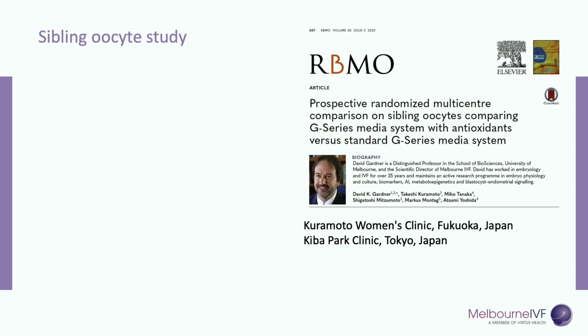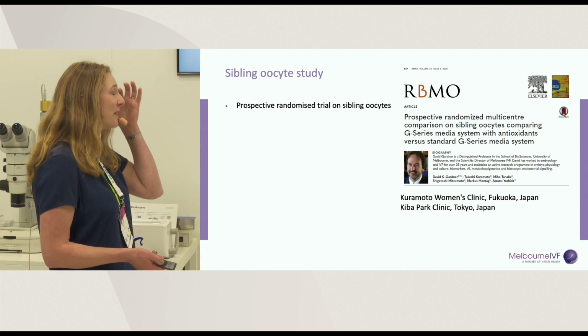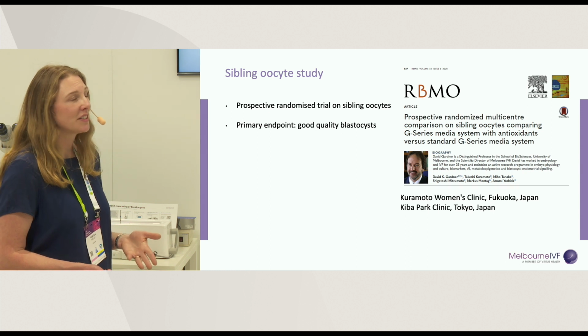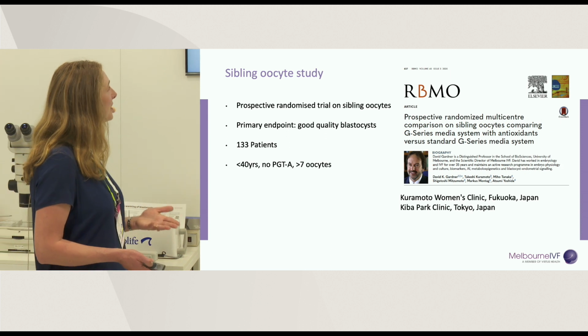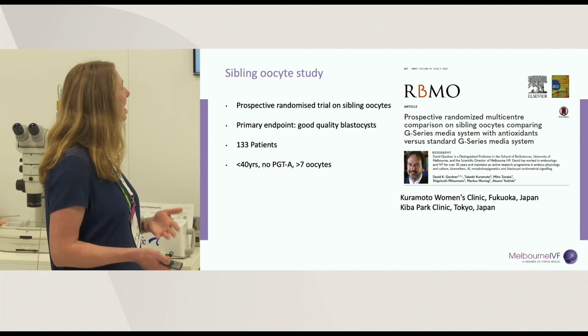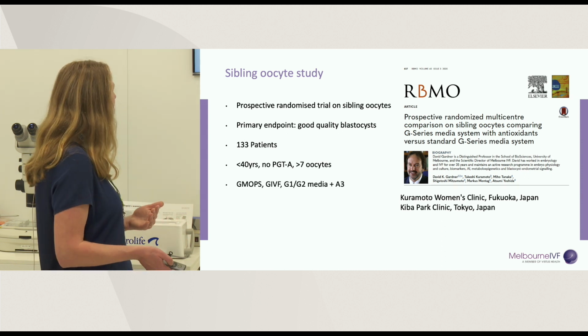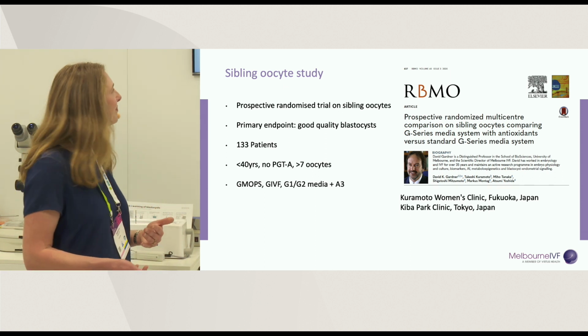So all of this evidence from the mouse led to the development of the first sibling oocyte study, which was conducted at the Kuramoto Women's Clinic and the Kiba Park Clinic in Japan. This was a prospective randomized trial on sibling oocytes, where the primary endpoint was good quality blastocysts on day 5. 133 patients were recruited. Patients were under 40, not undergoing PGTA, and had more than 7 oocytes. And the media used was the G-series media from Vitrolife, GMOPS, GIVF, and G1, G2, with the addition of A3.